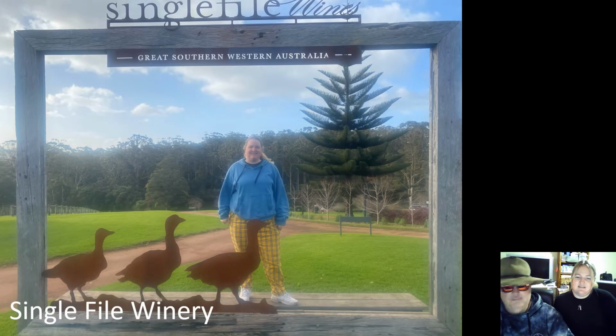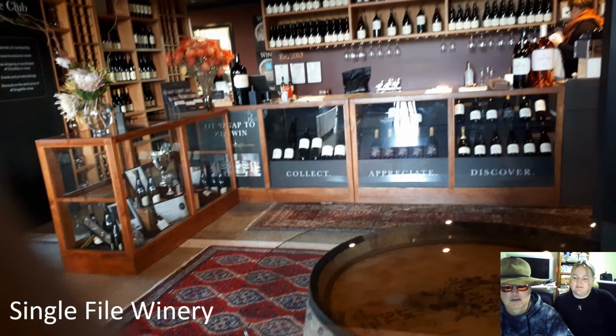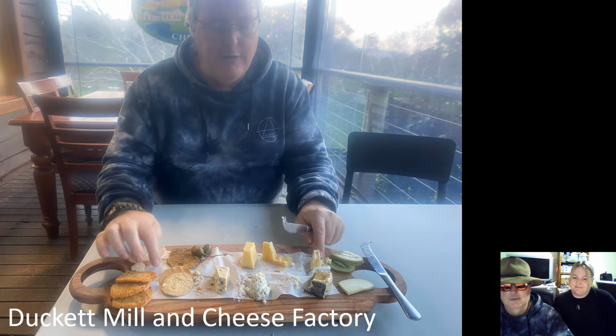Quite cute. The Single File wines, that was quite a decent size estate. Very trendy looking, a very nice place inside. And we had this French woman showing us all these wines. There were quite a few people. At the normal places there was one person, but in this one there were quite a few people showing us the wines. Yeah, it was quite busy, but it was a very nice looking place.